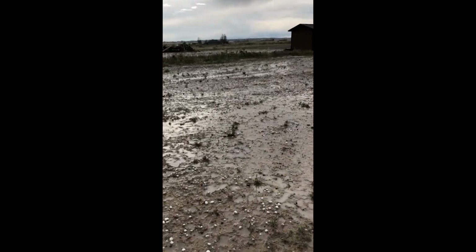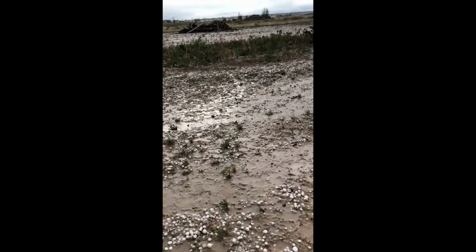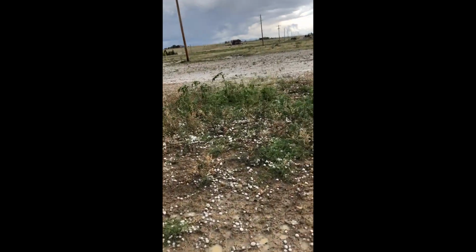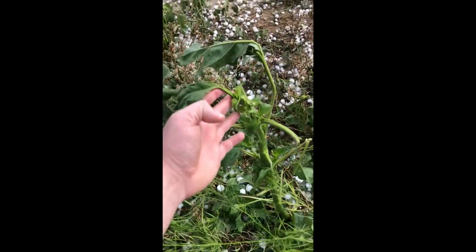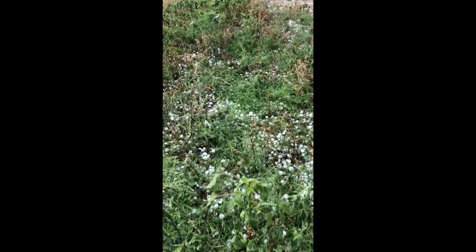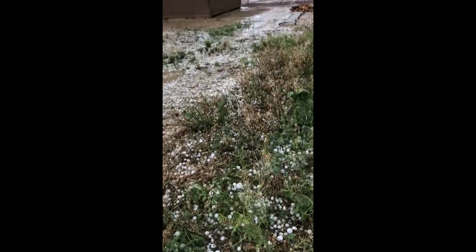Oh yeah, I was gonna take you over here and show you these weeds. Look at this. Look at the damage it did to these plants. These are sunflowers. Just tore all the leaves off of them. Look at that. It looks like a weed whacker came back here and just destroyed this whole field of plants that I had here. That's insane.